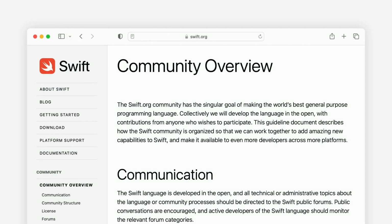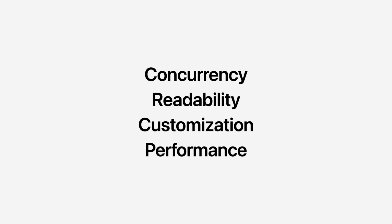Swift is also open source, with an amazing community of contributors organized at swift.org, supporting one another through initiatives like Diversity in Swift and the Swift Mentorship Program, and advancing the language with working groups on topics like Swift on Server and C++ interoperability. Over the last year, Swift has gotten even better, with enhancements in concurrency, upgrades to make Swift code easier to read and write, tooling to help you customize your workflow, and amazing under-the-hood improvements.